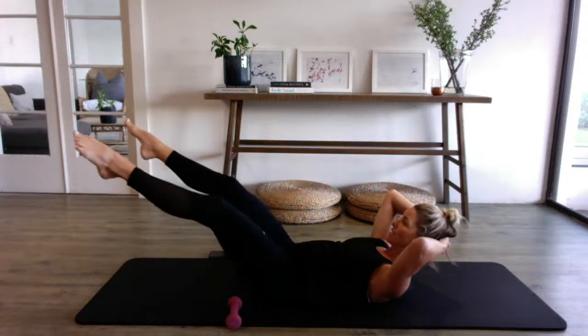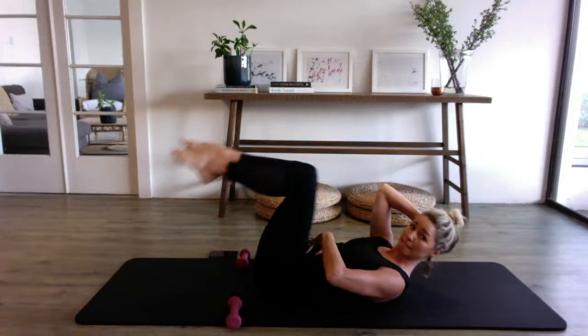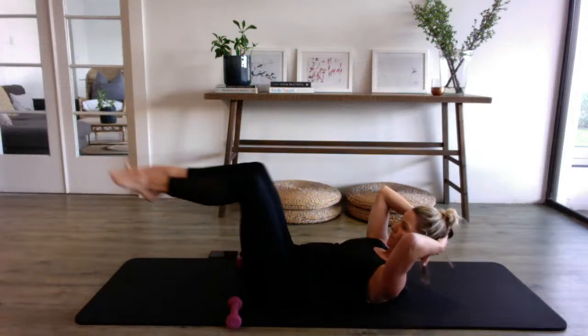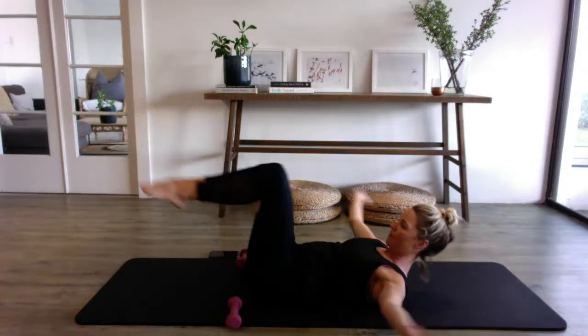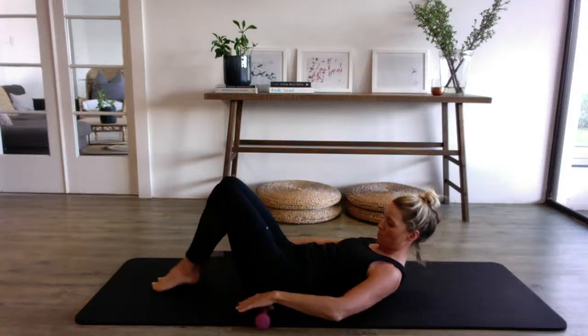And your upper body stays still. There's no crunching. We're only here for that stability of the upper body push. Two more. Breathe out. Bring the legs together and wrap everything back in again. To release. From here, grab your weights again.